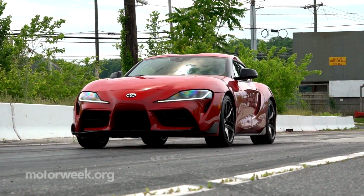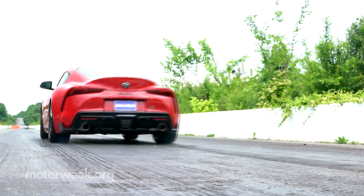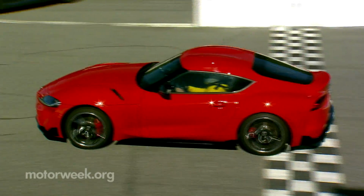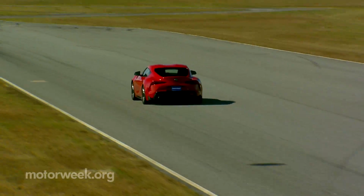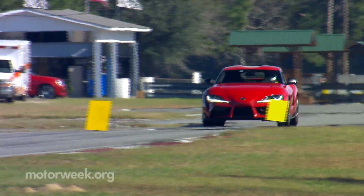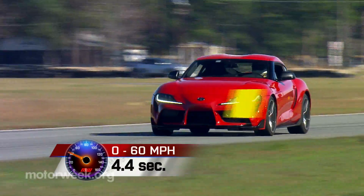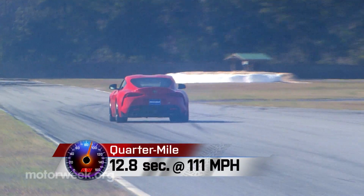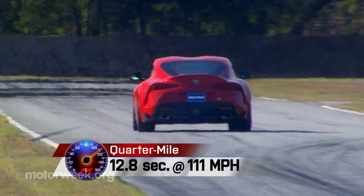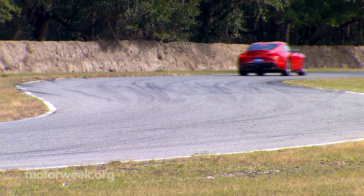After modulating through some minor wheel spin at takeoff, the car gathers itself up quickly and starts to lay down decent power. The surface of Roebling Road Raceway's front straight is not the most conducive for getting great acceleration times, but even with that, we got to 60 in 4.4 seconds and cleared the quarter mile in 12.8 at 111 miles per hour. As for the rest of the track, well, it does pretty well there too.